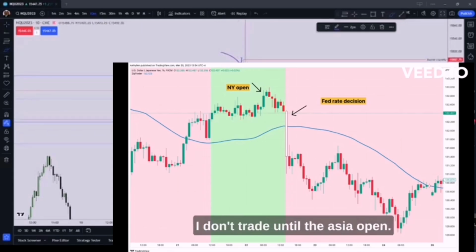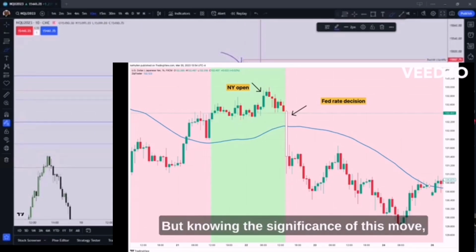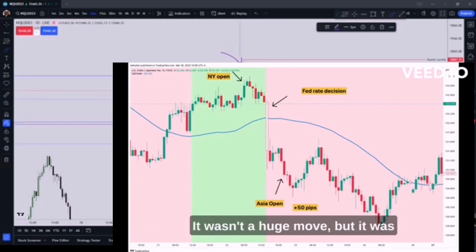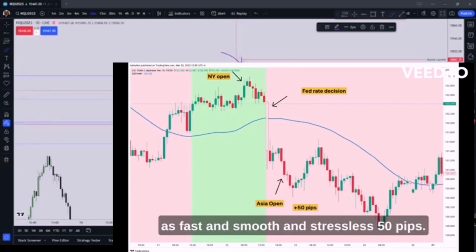I don't trade until the Asia Open, but knowing the significance of this move, the case for continuation was high. I took the trade. It wasn't a huge move, but it was a fast, smooth and stressless 50 pips.